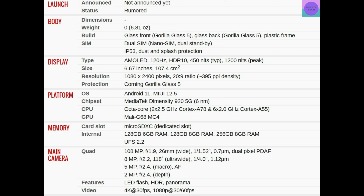Now let's talk about the platform. So the phone will launch with Android 11 and MIUI 12.5. The only difference in this phone is two things. The one is the Dimensity chipset, and the second is the charging speeds. So I'm going to tell you that in the end, so make sure you watch this video till the end.